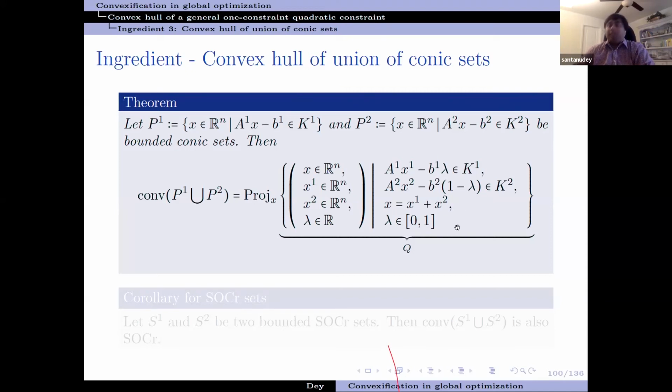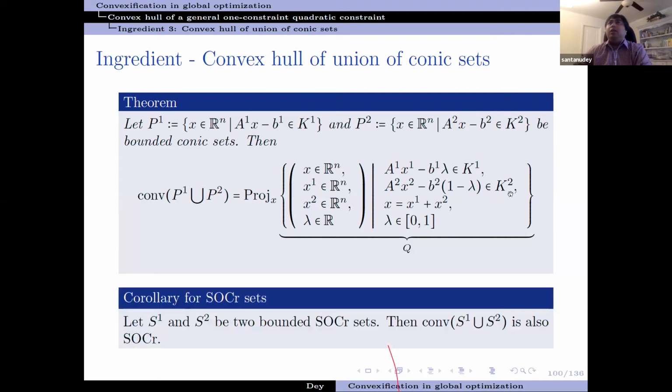And why is this useful? Well, this is useful because if K1 and K2 were just products of second order cones, then actually this set here is just polyhedral, and each of these constraints is again second order cone representable. And so what it tells you is that if S1 and S2 are two bounded second order cone representable sets, then the convex hull of S1 union S2 is also second order cone representable.